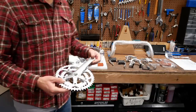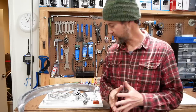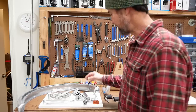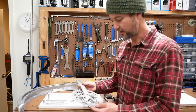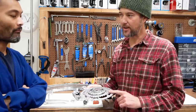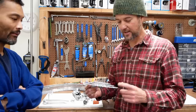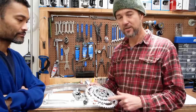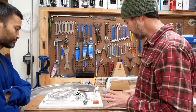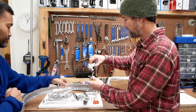Okay. All right, so here are all the parts ready to go. We're going to be putting these together here in Omar's shop. So let me just take you through really quickly what we have for this build. So the first part I'll talk about is the crank. It's a triple. And is this 10 speed compatible? Yeah, 10 and 11. Okay, cool. And it has a 48, 36, 26 with the middle ring. The other parts are probably pretty straightforward. I think I'll talk about this derailleur, the rear derailleur.